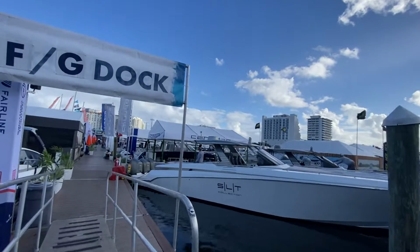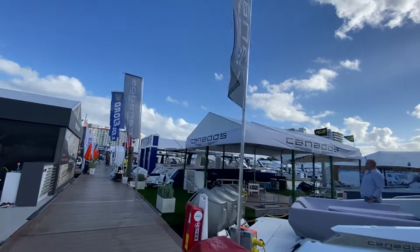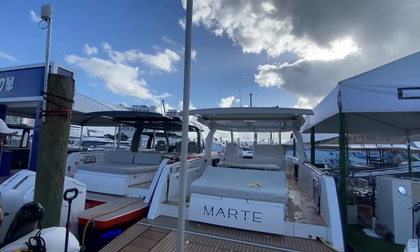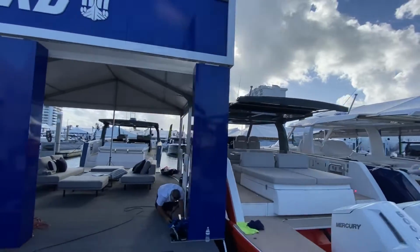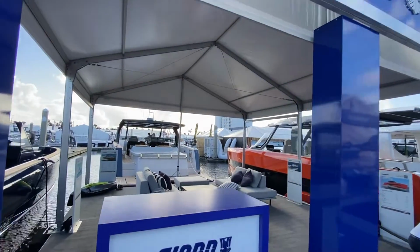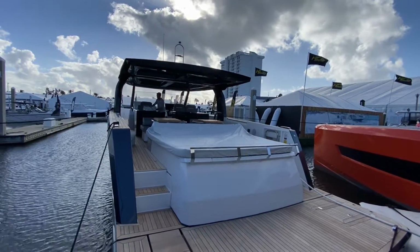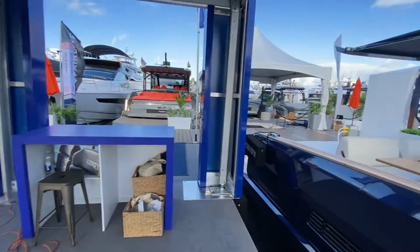Take a quick look here. Not gonna be able to show you the whole show. I don't think I have the right shoes on for that. But Fjord is supposed to have a new 53XL. Not sure which one that is yet. There it is, straight back. Just a massive platform from a builder that really has a lot of heritage of seaworthy boats.